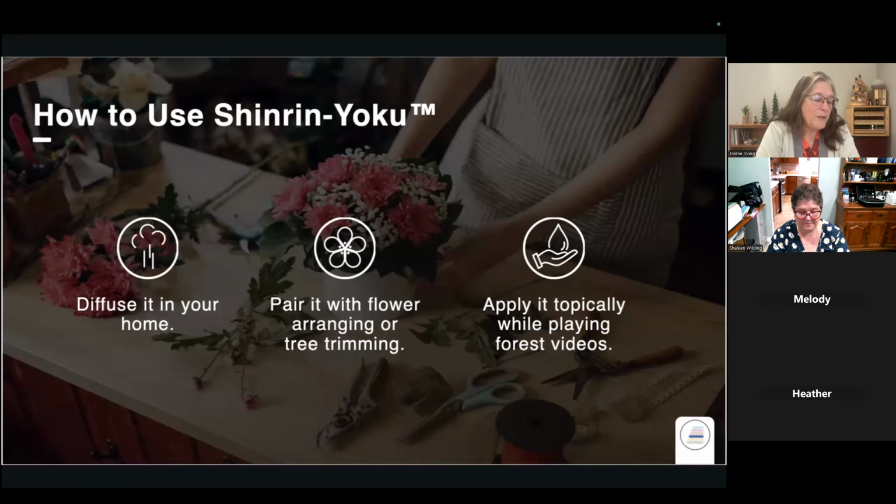Okay, so how do you use the Shinrin-Yoku? The most effective way is to diffuse it in your home. That's 99% of the way that I use it. Me too. I've never thought about pairing it with an arrangement, so it's diffusing through our decor. Isn't that interesting? When I looked at this, I thought it would be interesting to put a passive diffuser in with some of the flower arrangements that Dave's done around our house, and go around putting a drop of that when people are coming. And it would just be kind of in the background everywhere.